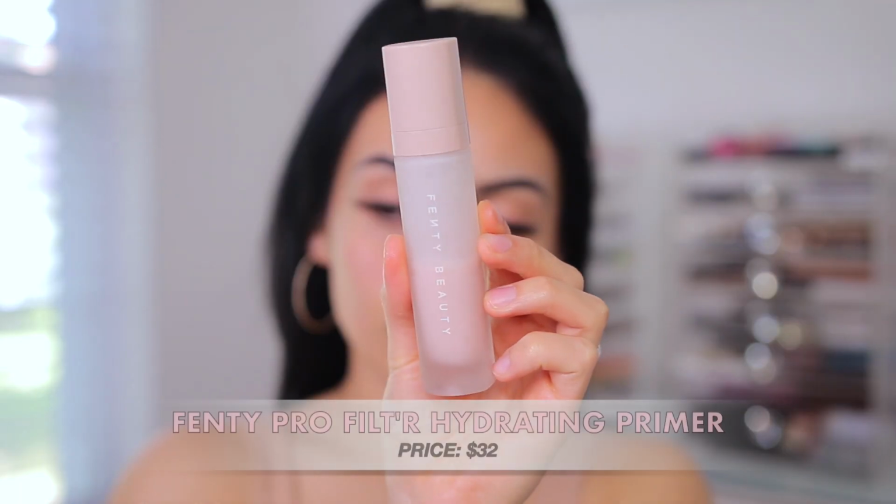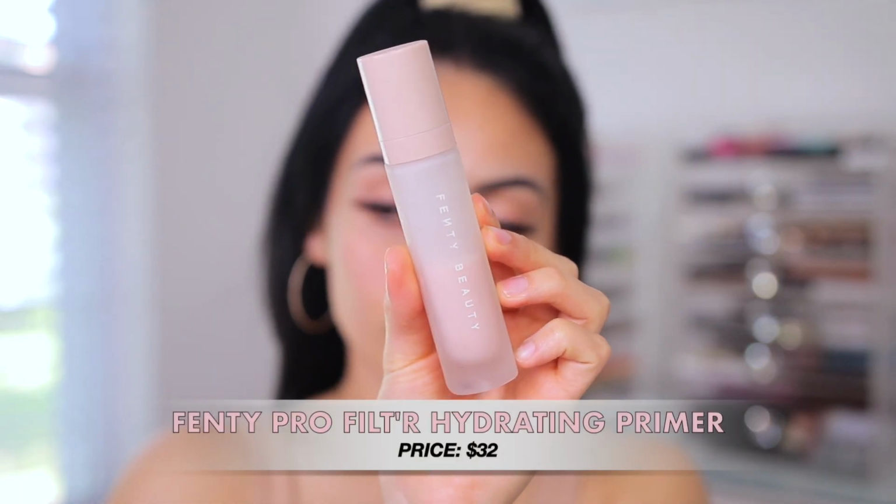Okay, now we can jump into the skin, which I'm very excited for because I love Fenty's complexion product. This is where I feel like they thrive as far as their brand is complexion. So let's start off with primer. I have their Soft Silk Pro Filter Hydrating Primer. I love this primer. This is so good.